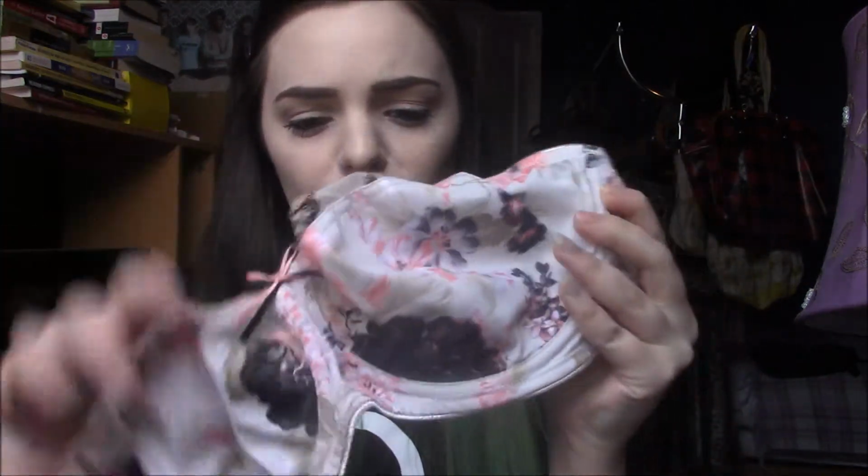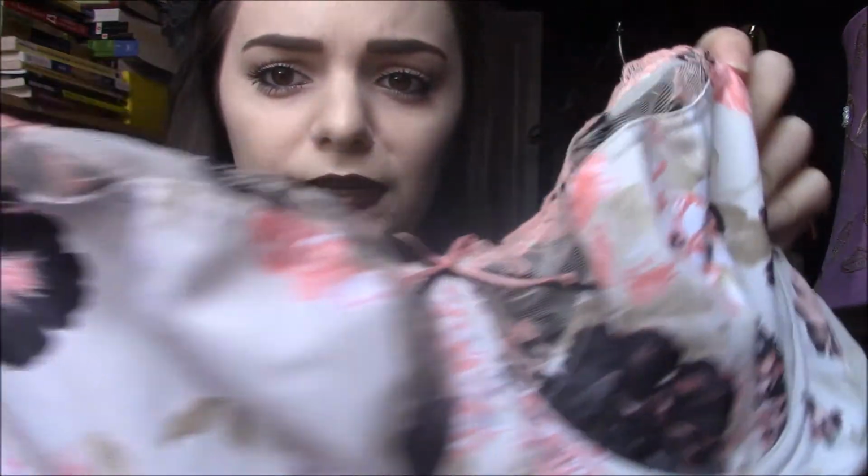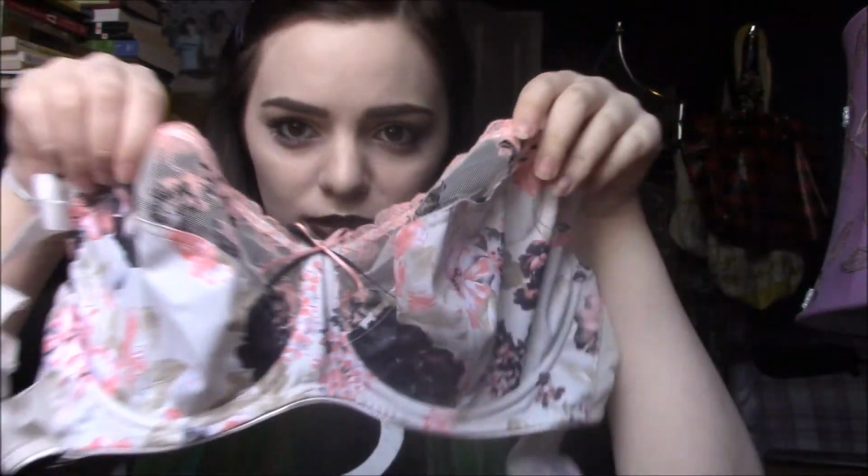And this is the second one I got, and this is a kind of minty bluey colour, and then it has pink and black flowers on it and a bow in the middle and a lacy bit at the top, and it's just super cute. And again, this one is really comfortable. It's very similar to the other one.